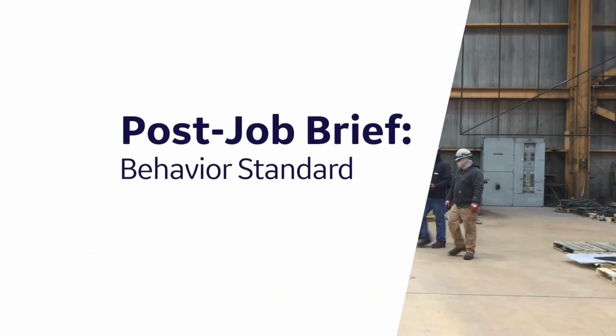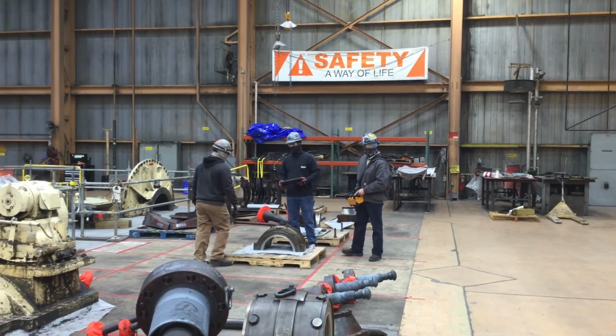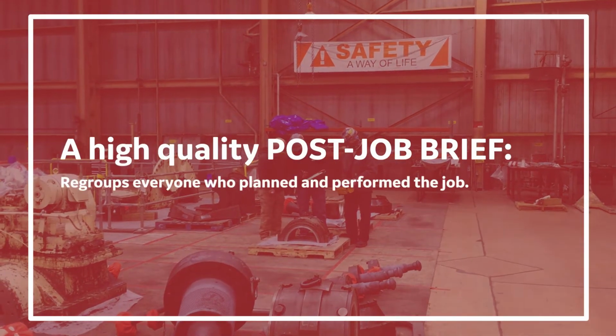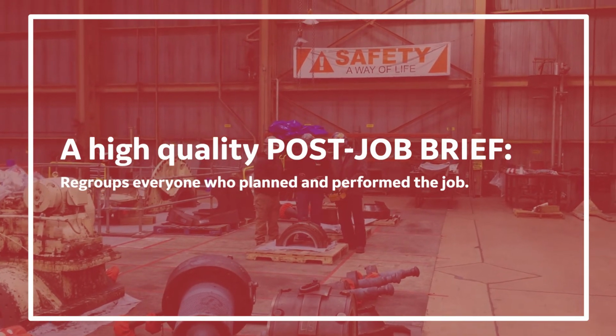So the pre-job brief is conducted, the work is completed. Now what? What should our post-job brief look like? At the heart of everything, use your post-brief to check if your planning was effective. This starts off by getting everyone who performed the task together, along with everyone who participated in the pre-job brief together. Most everyone here should overlap.